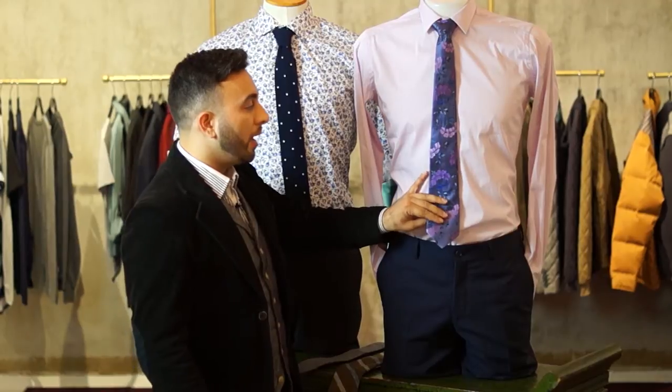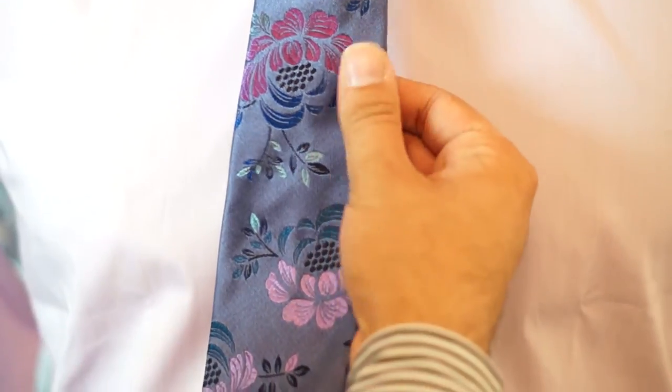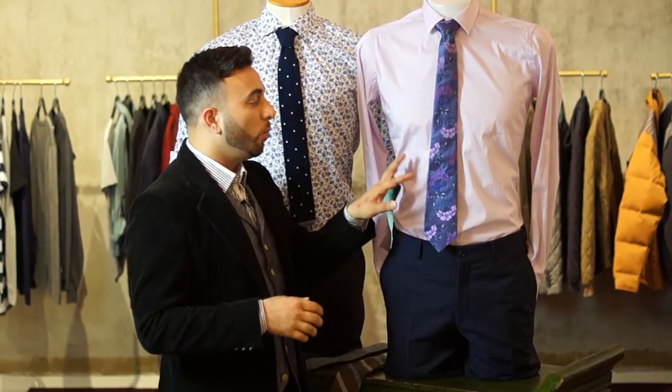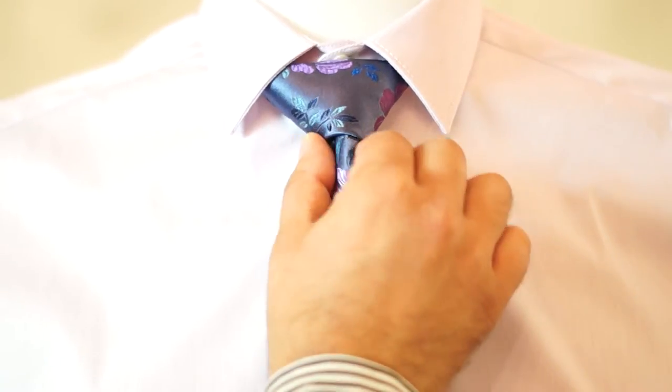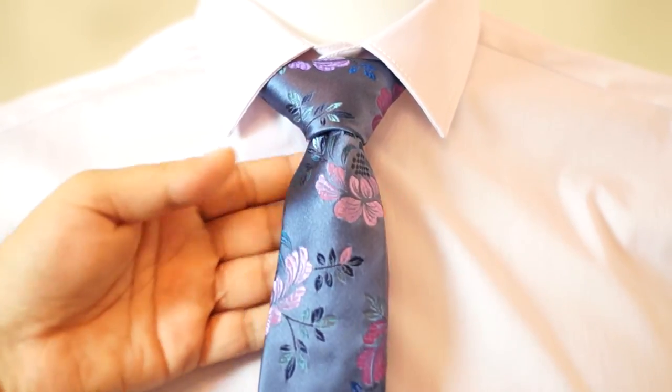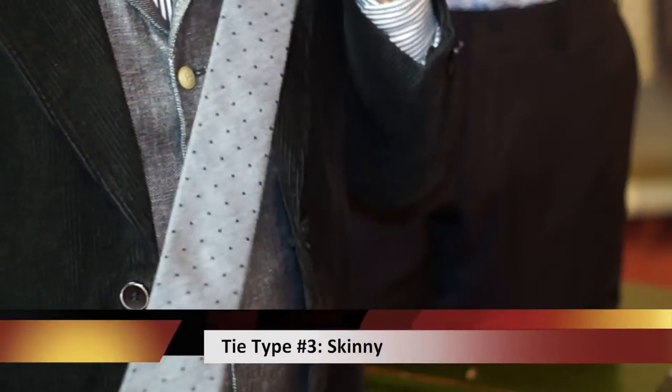When wearing a silk tie, always realize that the options available to you are immense. The sheen should not be off-putting. It's a great way to anchor your suit and a great way to add character to your suit. Lastly, with the amount of options that are available in the market today, this is not your dad's tie. You've got colors, you've got patterns, and they're really an endless choice for both your corporate setting and your formal setting. Now let's move over to the next style of tie, which is the skinny tie.